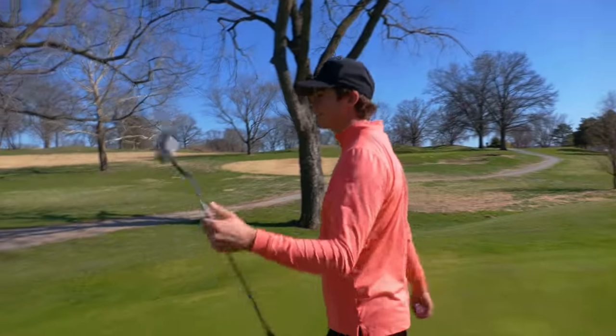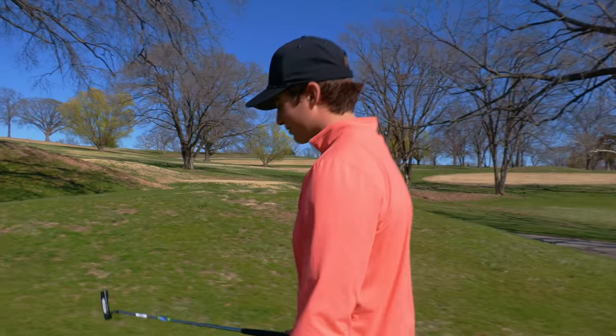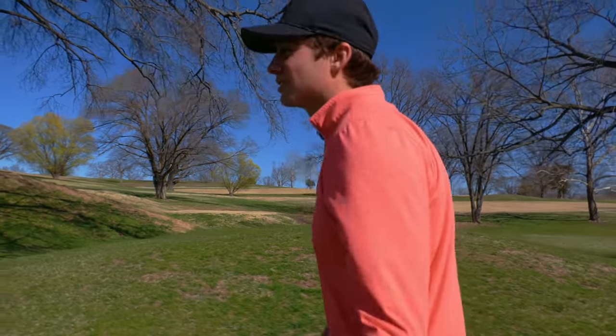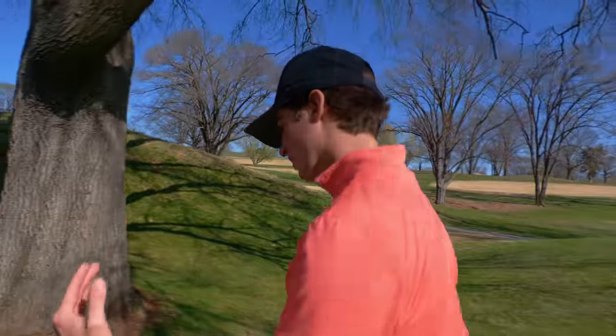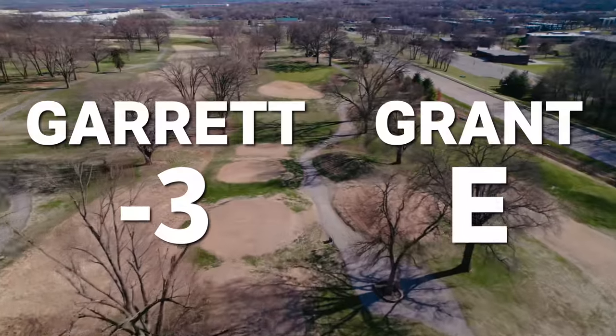Three putt. I just hit it too hard, man. See, that's how a lip out occurs, right there. That is the science of a lip out. Anyways, that is okay. Honestly, it happens. Three putts happen. Three under, even par, on hole number 11, the second hole of the day.